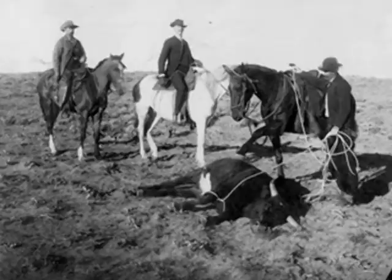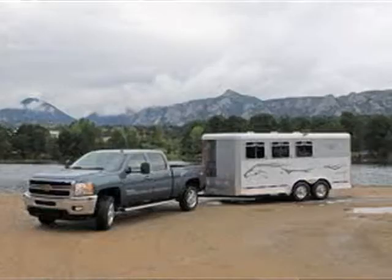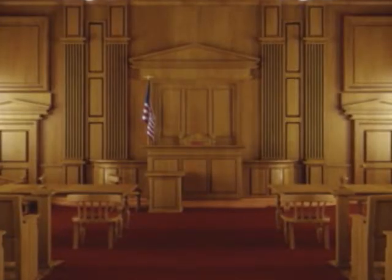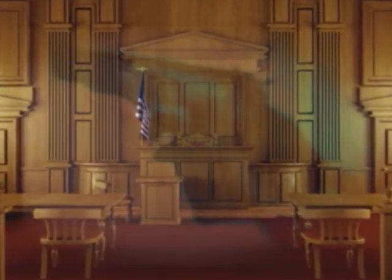Cattle can move so much faster now, so much quicker. Trucks can be loaded and be gone and be halfway across the country in 24 hours. We've got 5th-wheel trailers that can be in a pasture and loaded up and gone in nothing flat. Some cases even involve organized crime.